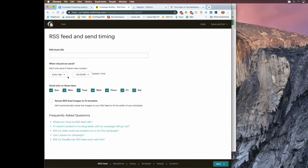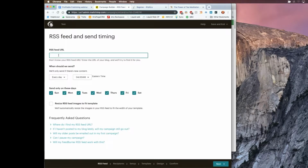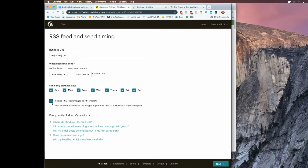and off we go. Now it's going to ask you for the RSS feed URL. All you really have to do is type in the URL of your publication, and it will find the feed for you. It'll probably be something like yourpublication.com/feed, F-E-E-D. But T-Journey will find it for you. You can set the schedule, and all this information you can change later. So I'm just going to skip through it. I'm going to say okay, that's fine, and I might resize these images to fit the template that I choose. Click that box. Hit next.